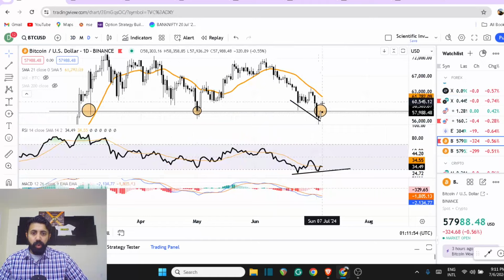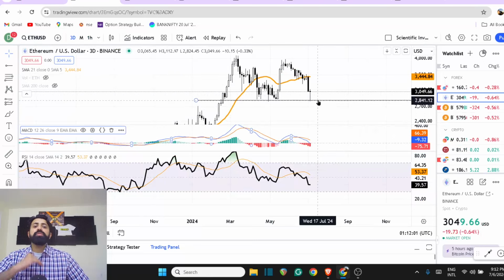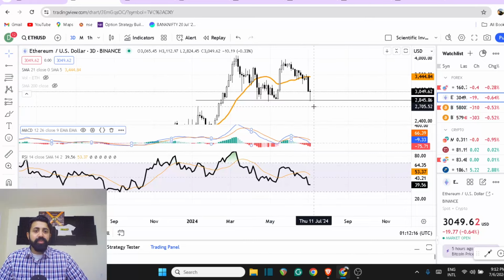While Bitcoin broke its key level of support, Ether is still holding on to that, and this bounce off from that support of 2,800 shows the positive influence of the ETF. That speculation is still buying there, which means more bulls are entering at this territory.